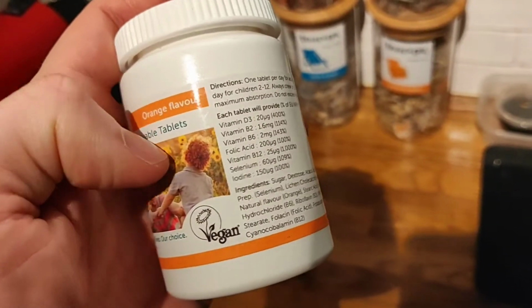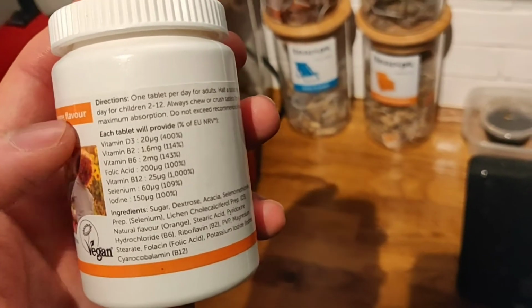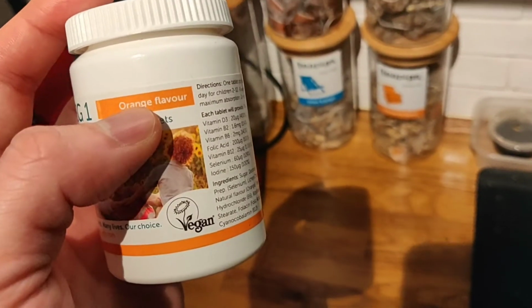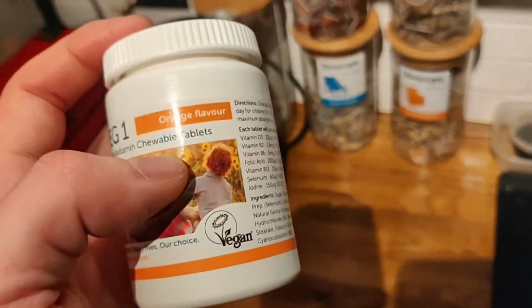So it's chewable. It's not like a gummy though, because that's what I thought they'd be. It's more just like a crumble. You eat it and it crumbles in your mouth. Tastes quite nice. There's a blueberry or something flavour which I've had. Avoid it. Get the orange flavour if you're getting it.